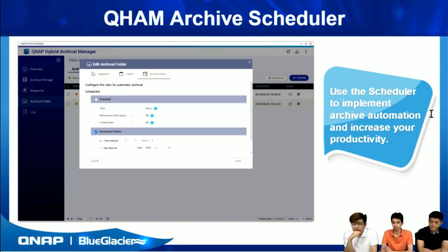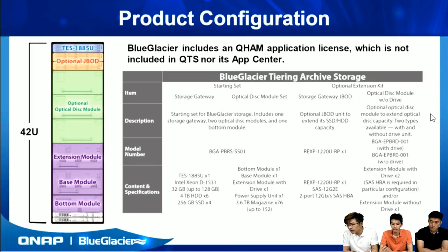So before the live demo, let's check the different levels of the solution provided by Panasonic and QNAP. This is the product configuration. This table shows you the product SKUs. Basically, we have a starting set that incorporates the QNAP TS1885U enterprise NAS. It has 12 3.5-inch bays and 6 2.5-inch bays for hard drives and solid state drives, respectively. We also have one 4-port SAS HBA and one USB card included, for optical disk library connectivity. Of course, 10 gigabit Ethernet is standard.